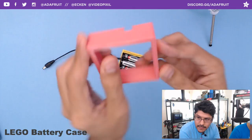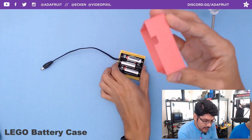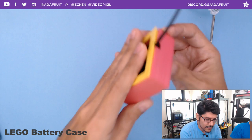And it has a little lip here that allows you to glue other things onto that. It's got an opening for the wire, and it has these nubs here to snap fit into this lip. So I'm going to connect it now, so you've got a nice snap fit case for your battery. If you want to make it Lego, you have the top and the bottom to work with.